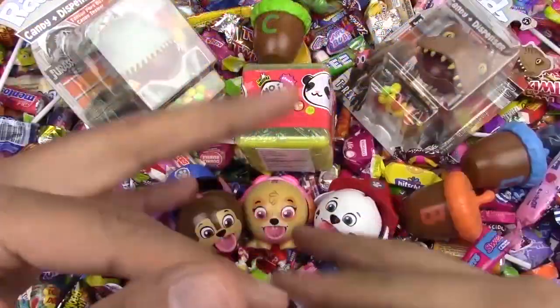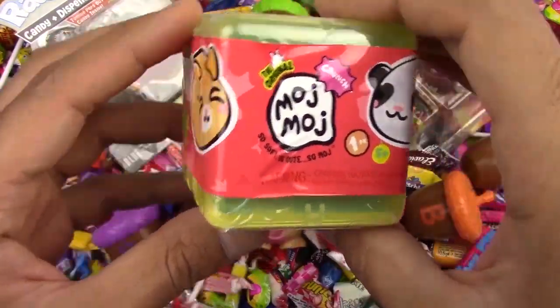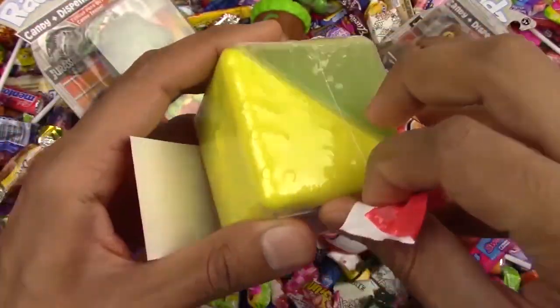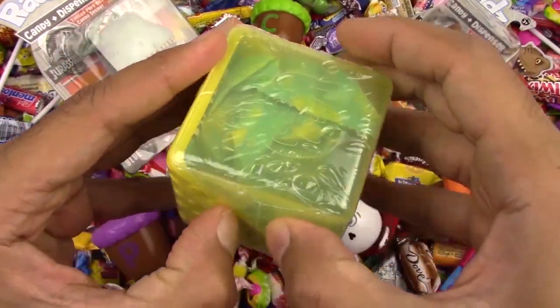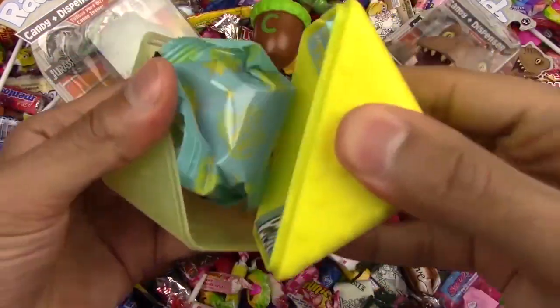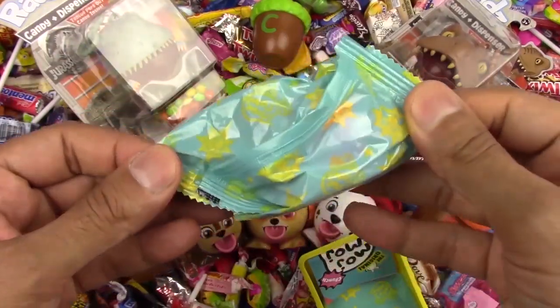Oh, what a beautiful day! Yay, yay! This Mushy Mush my way! Let's open up this Mushy Mush and see what's inside! Yay! Oh, it's a yellow surprise this time! Let's open it and see what's inside! Oh, what a beautiful day, yeah, yeah. This Mushy Mush my way, yeah, yeah. Let's open up the Mushy and see what's inside.